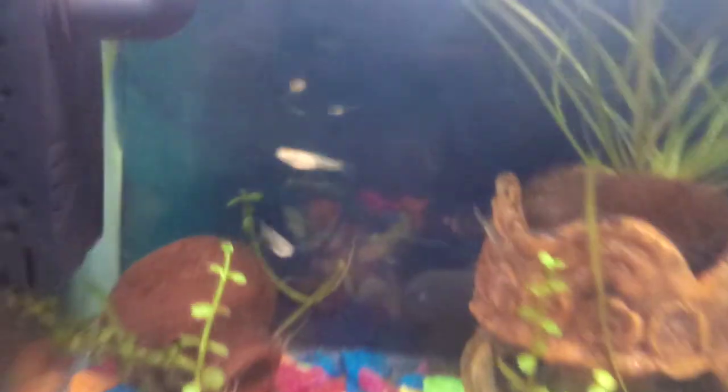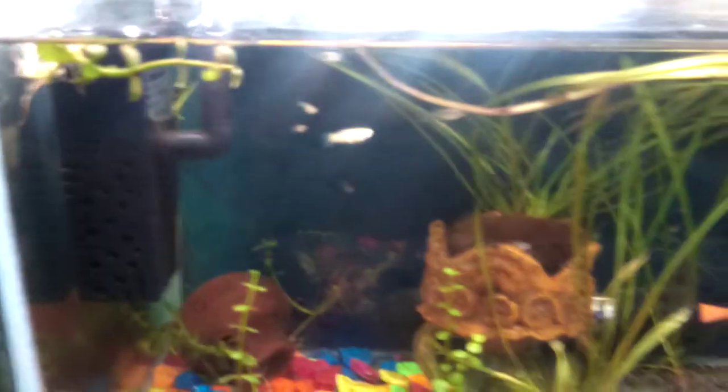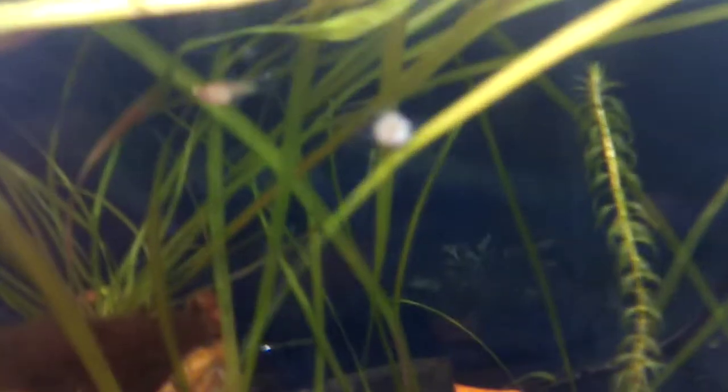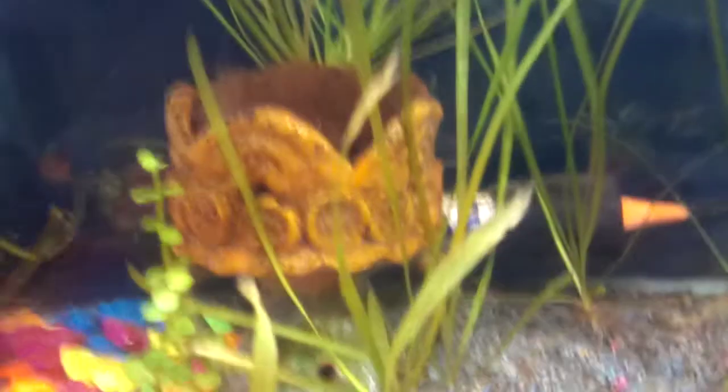They're my own home breed of guppies. We're gonna see what they look like when they grow full size, see if they get some tail color. But they're beautiful. They're pink guppies. I'm not sure what their actual name is, but for me they're pink guppies for now. There's pink guppies and gray guppies. And there's baby plants and plant train.